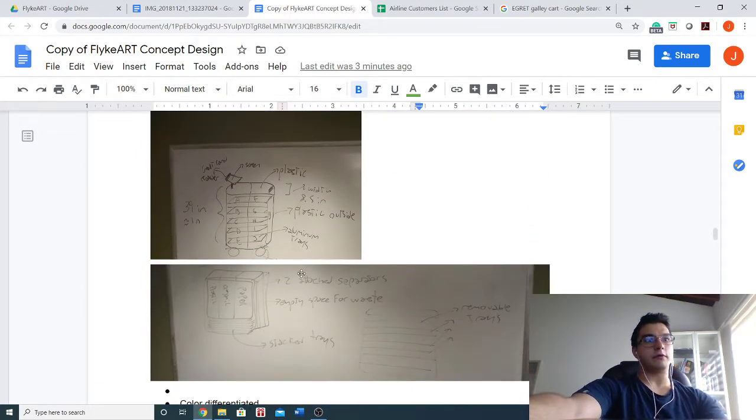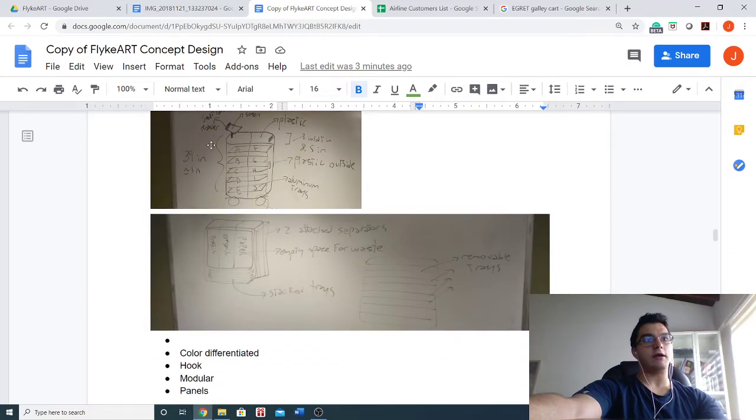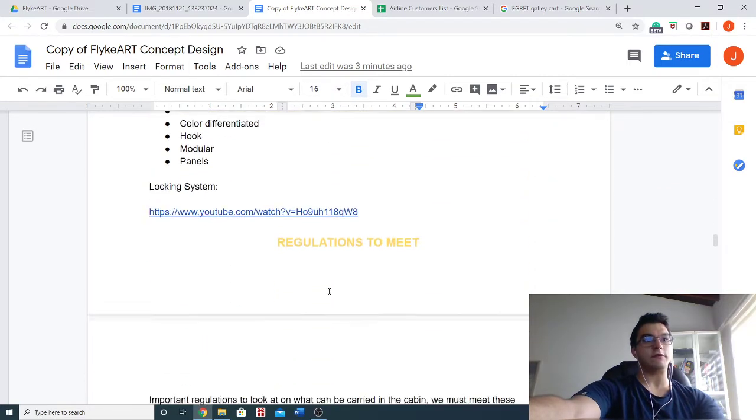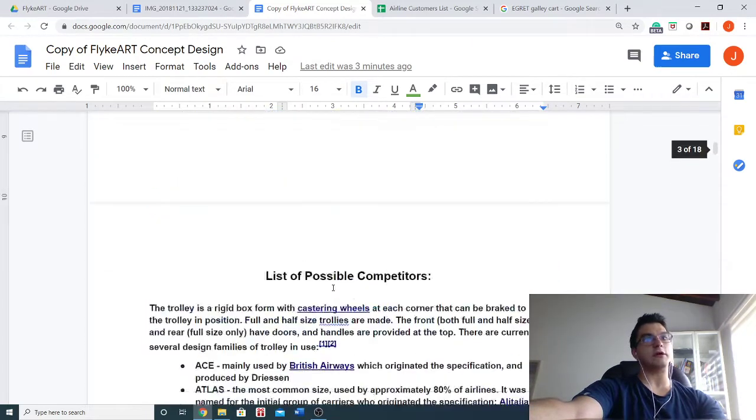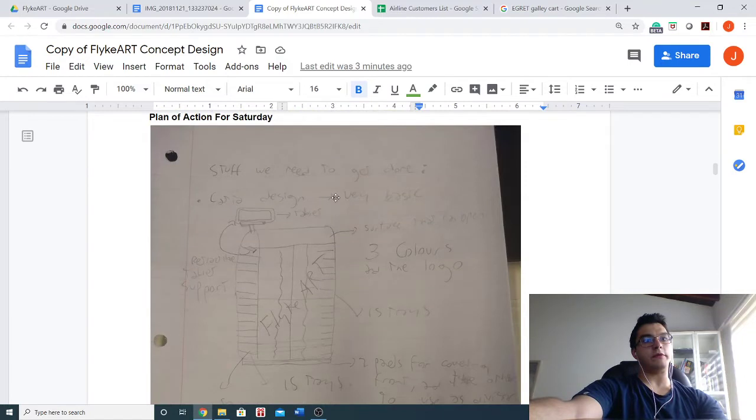Then this is another blackboard with ideas that we had for dimensions and features and stuff. But as you can see, we documented almost everything. This is just to show you guys that we started brainstorming on the cart.